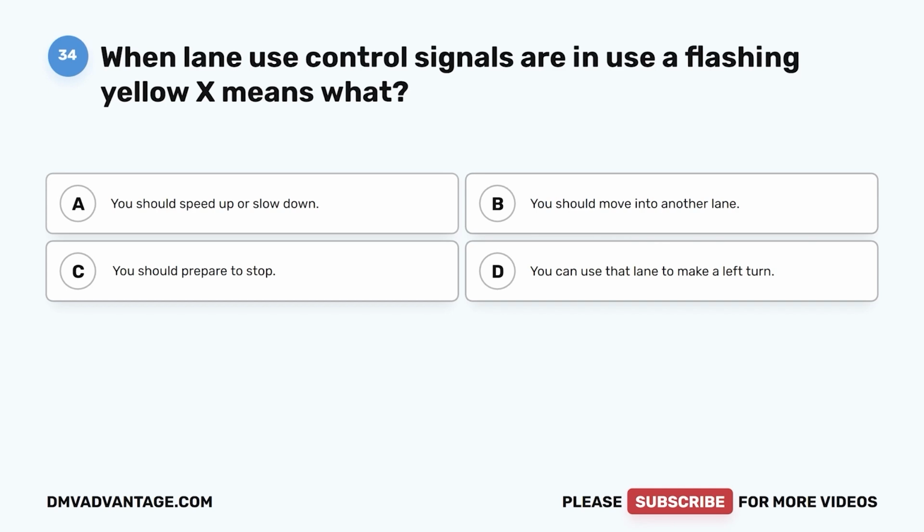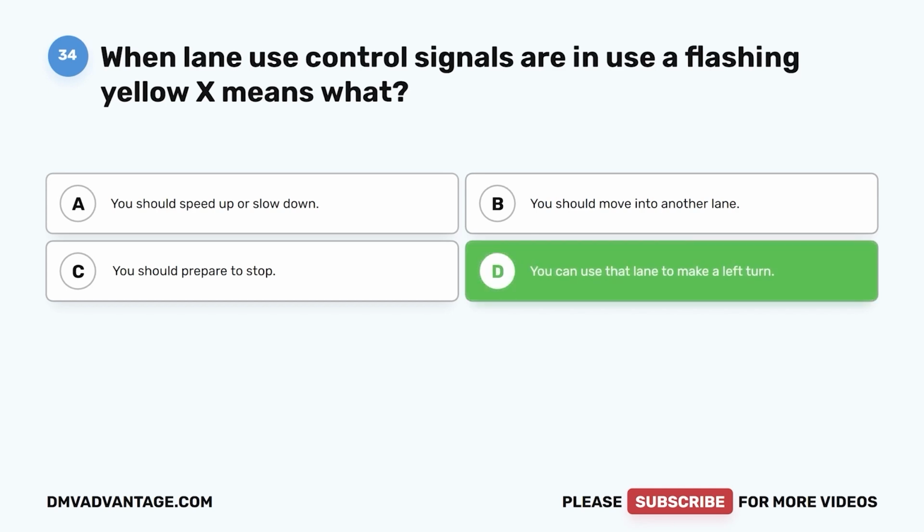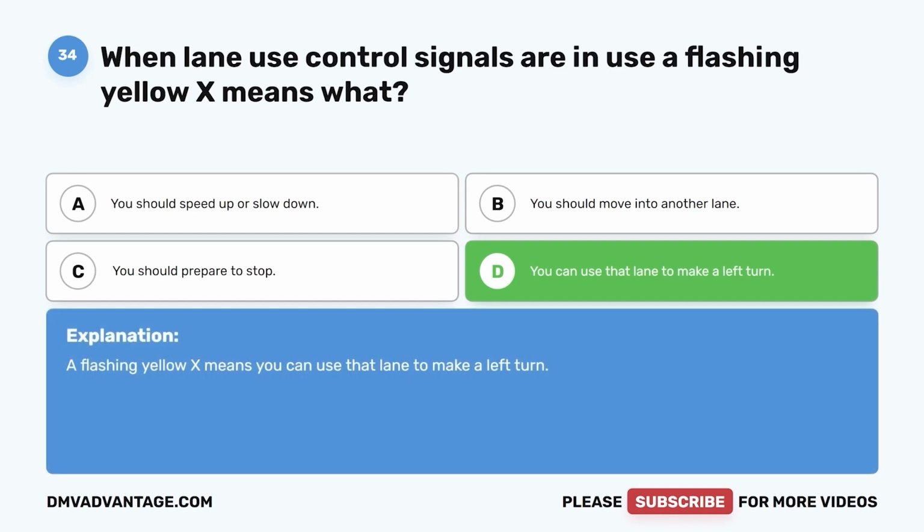The correct answer is D. You can use that lane to make a left turn. A flashing yellow X means you can use that lane to make a left turn.